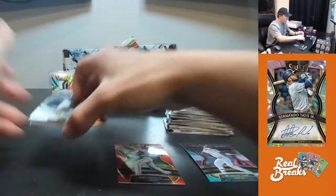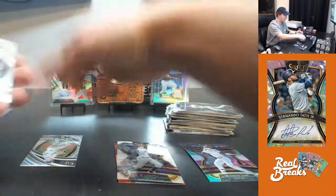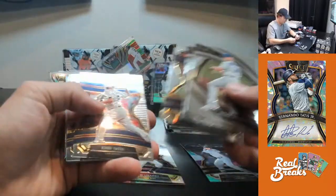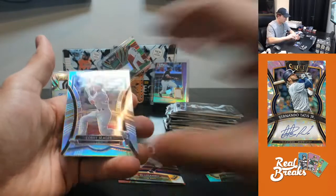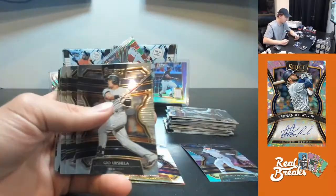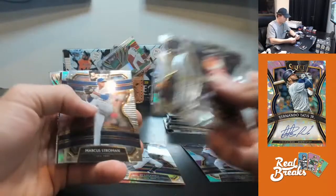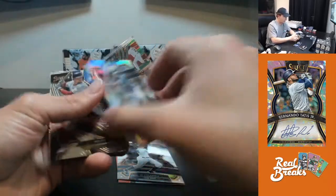DJ LeMahieu, white, out of 50. Upside down. Pete Alonso. And Corey Seager. Lorenzo Cain, hollow.